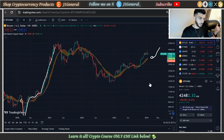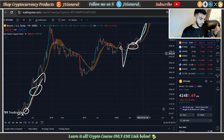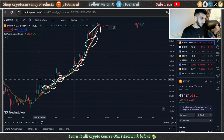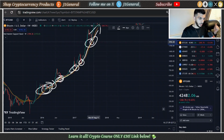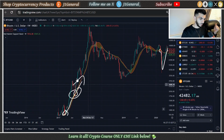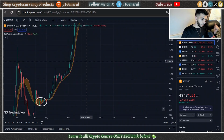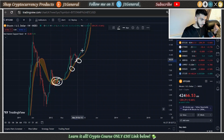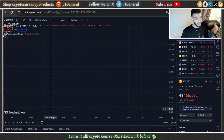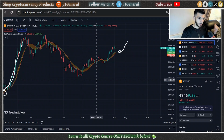Because if we look at past cycles, guys, if we hold the bull market support band, we go off to the races. If we go to the cycle before that, every time we use the bull market support band as support, here, here, here, and here, we always put in a new all-time high. Even here, for example, we touched it before shooting up to the moon. And the same in the cycle before that. If we backtest it as support, here, here, here, it's off to the races. So if we backtest the bull market support band as support, then it's off to the races for Bitcoin. That's how it's always played out.